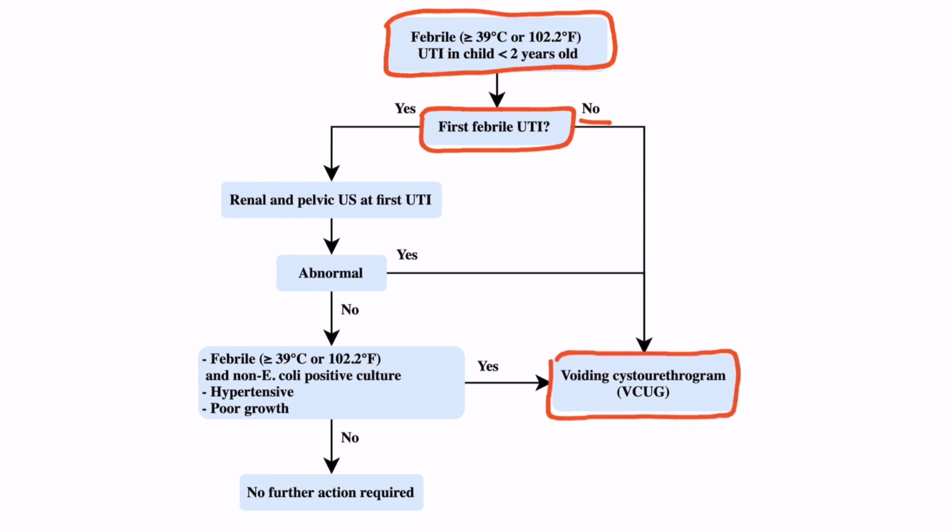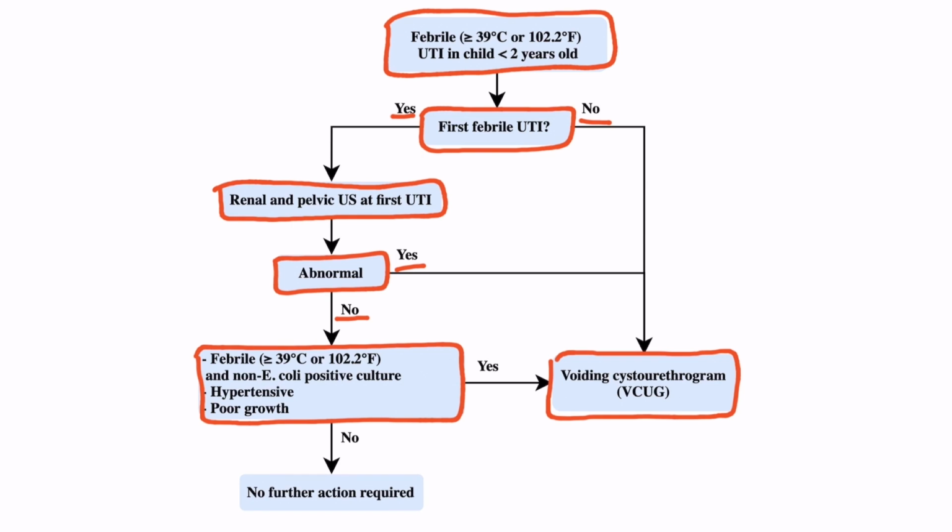However, if this is their first febrile UTI, the next step should be to perform renal and pelvic ultrasound. If that initial ultrasound was abnormal, the next step is to also perform a voiding cystourethrogram. If the ultrasound is normal, 3 things must be assessed. First, is the patient's temperature higher than 39 degrees Celsius and has a pathogen other than E. coli been detected on urine culture? Second, is the patient hypertensive, which could indicate kidney involvement?